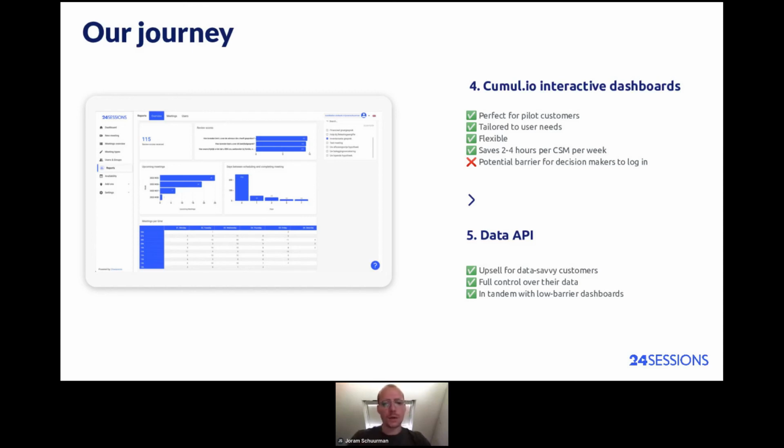However, also here, there's still a potential barrier for decision makers to log in because, again, it's in-app. So we embedded the dashboard in our product. So also here, people that are not used to log into our platform might be able to see it, but they're not really used to going into the platform.